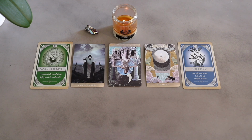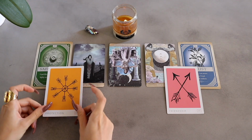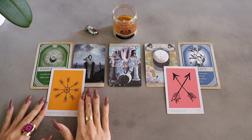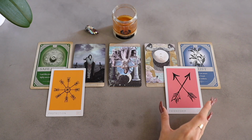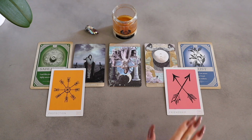The next two cards that we have are protection and friendship. So again, we have another card that deals with protection. So we have safe home, we have trust, we have protection. These are all really telling me that there might be some fears that you guys have, maybe around the area that you're living in, maybe with your own self and your psychic abilities, and maybe you're really wanting to feel protected, and you're maybe a bit worried about opening up your psychic sense. Maybe you really want to get deeper into spirituality, but maybe you're worried about what you might see or what you might find.